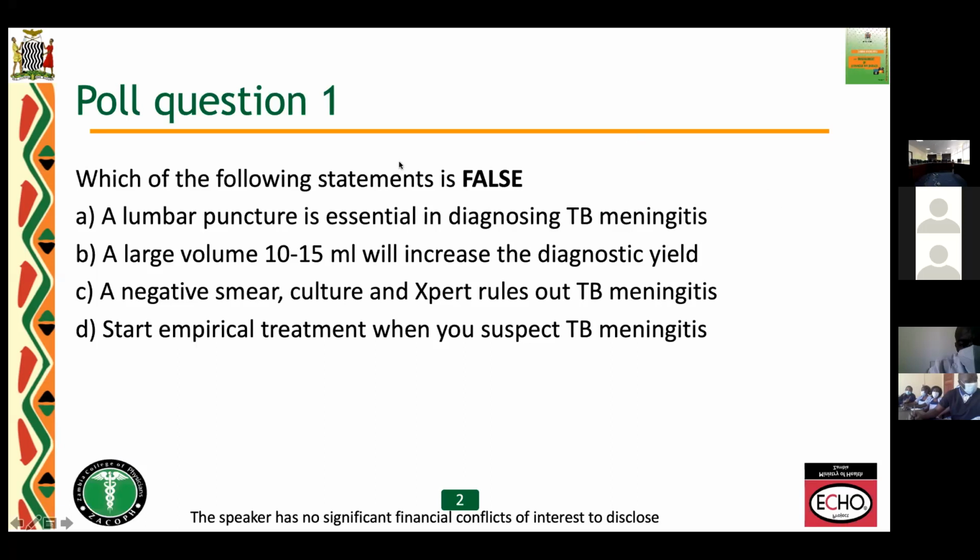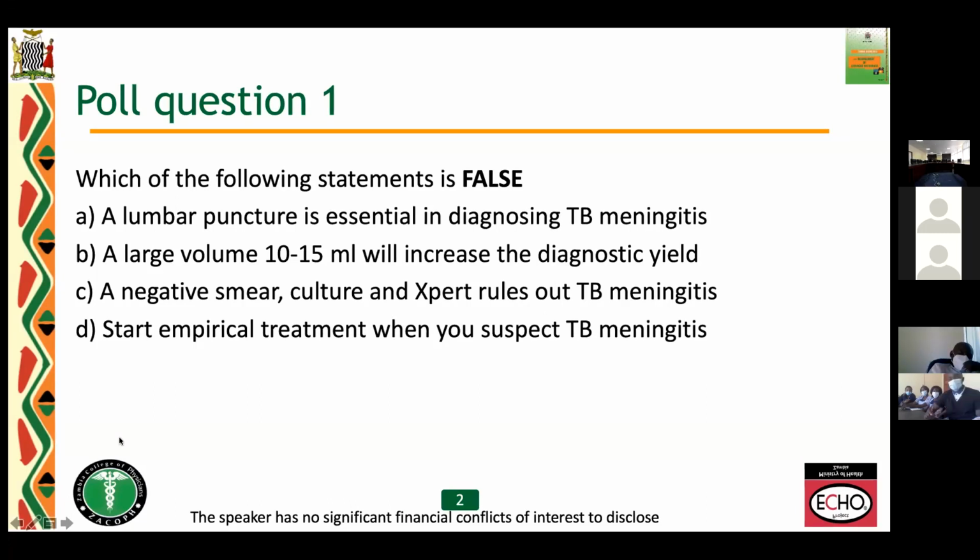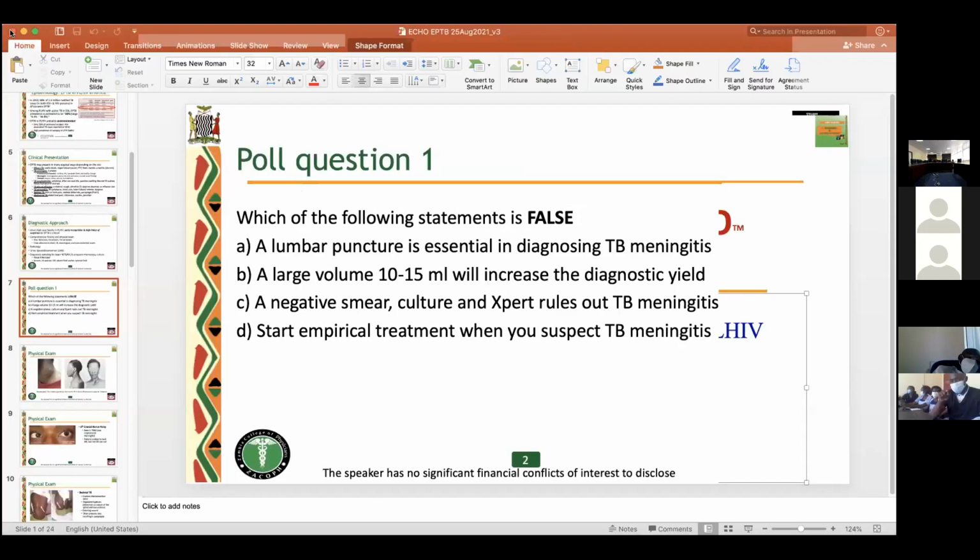We have less than 50% voter turnout. This is a very complicated way of voting. So we'll end the poll and share the results. I don't know if people can see the results. To be honest, I really don't know how it's done, but I hope people can see.